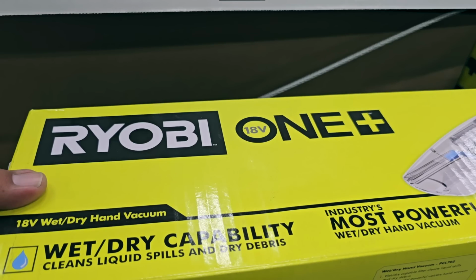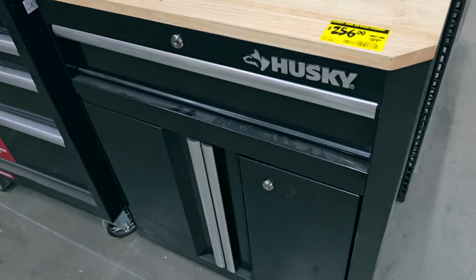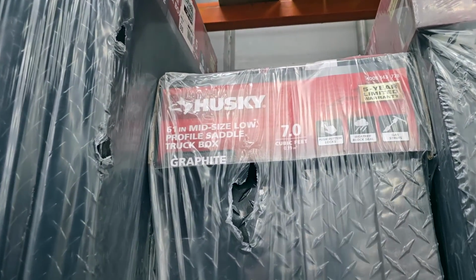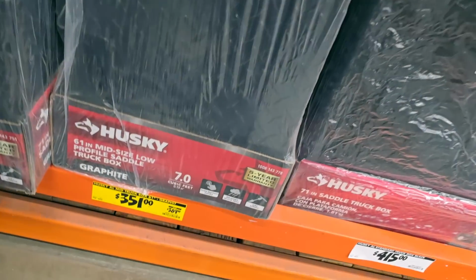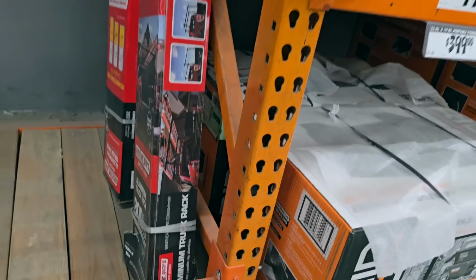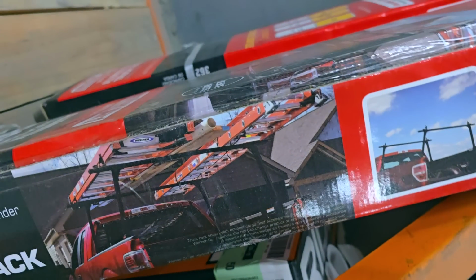And then you got this wet and dry vacuum, great for the car, for the truck, whatever you have to clean up. Got 256 down from 319. This is a base cabinet, Husky, solid wood top, really nice drawers, and some cabinet doors on the bottom. Mid-size, low profile truck box. So this is going to be for the compact. This is 351 down from 389. Not too bad. Then you got some ladder racks, or Weather Guard ladder rack, whatever they call it here, 800 pound, 359. Pretty nice.